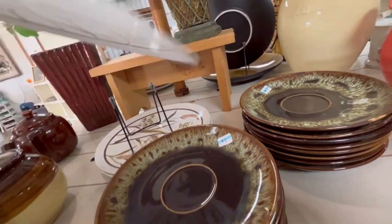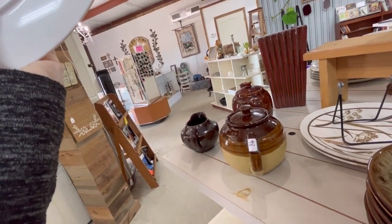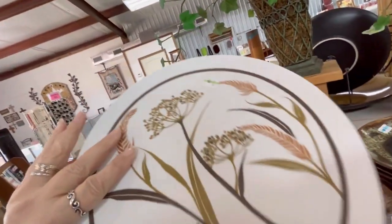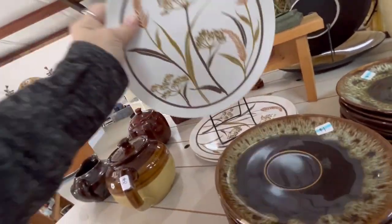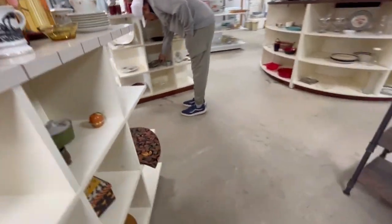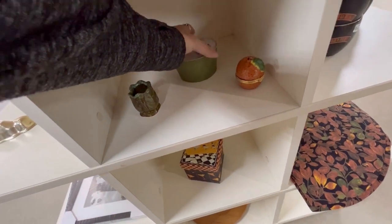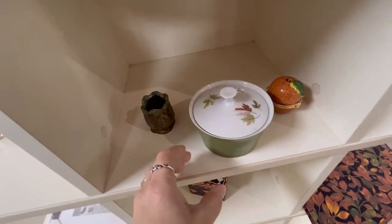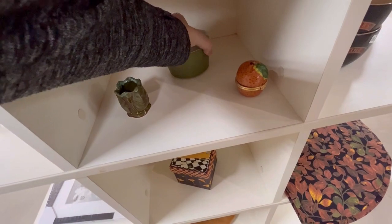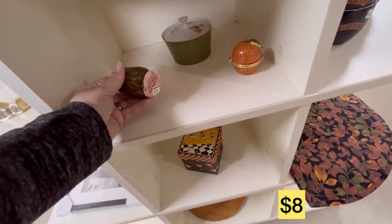Holland. Are these Delftware plates? No, Texasware. Texasware. There's only three. A pretty little dish. Trinket box.